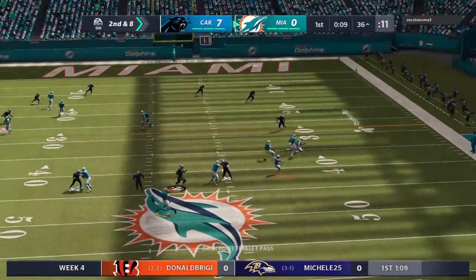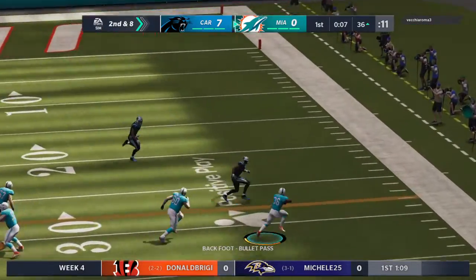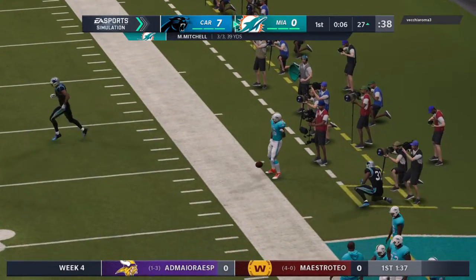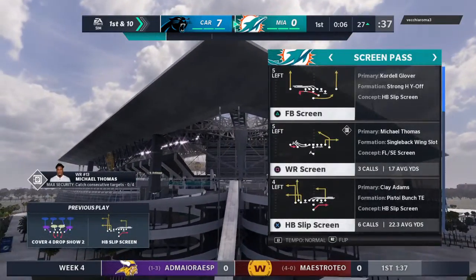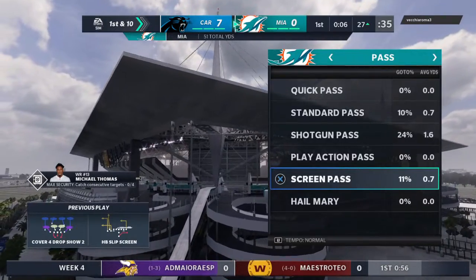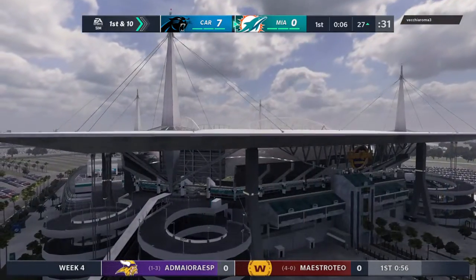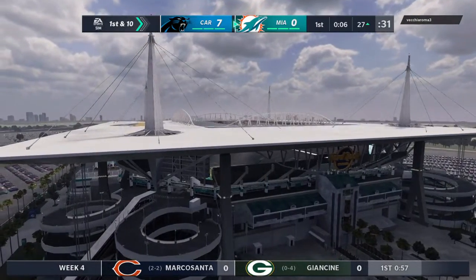Looking to throw. Mitchell off to Geis on the screen. And he is out of bounds inside the 30. 9 yards to pick up there, and it's a first down. Miami Dolphins. 1st and 10 at the 27-yard line.